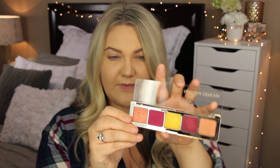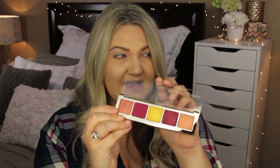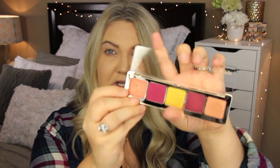So let's just go ahead. This one is called the Joya palette, and then this one is the 02 Aries palette. So let's just go ahead and swatch these, and I love the ease of opening the packaging. This is different, I think, than her typical packaging. This is a very thick acrylic on top. The other one has sort of a lip where you have to lift up. It's different plastic, or acrylic, than they typically use, because I think they use plastic. This feels thicker, more acrylic-y.